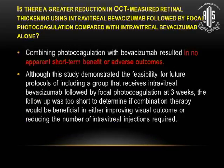And another question was, is there a greater reduction in OCT measured retinal thickening using intravitreal bevacizumab followed by laser photocoagulation compared with intravitreal bevacizumab alone? Combining laser photocoagulation with bevacizumab resulted in no apparent short-term benefit or adverse outcomes. It means the monotherapy was good enough.